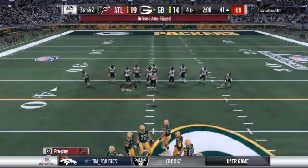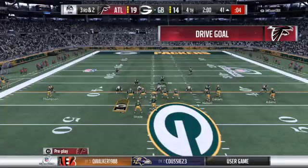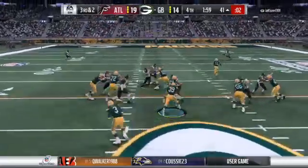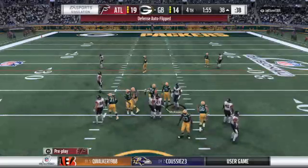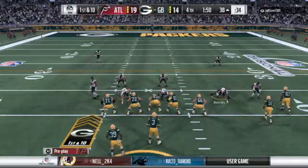This is 3rd and 2, maybe the biggest play in this football game. They'll run it now out of the gun. And he's going to have the first down at about the 38. Only 3 there on the pickup, but that's enough to move the chains.